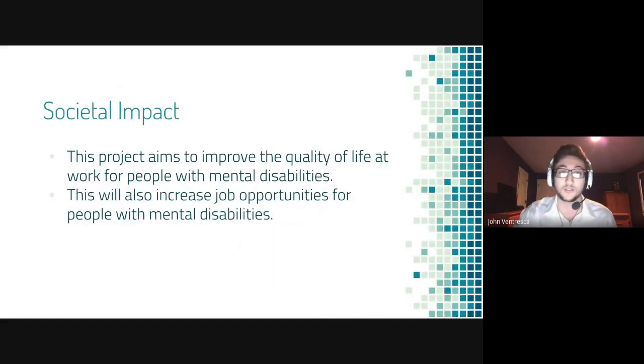And the social impact of this, we aim to improve the quality of life for people with mental disabilities at work, and allow them to have more opportunities to get these jobs.